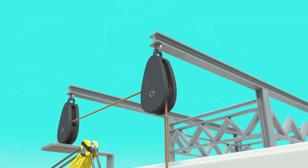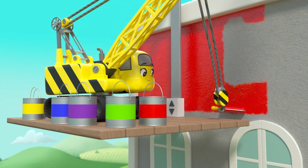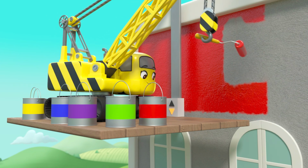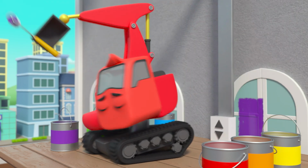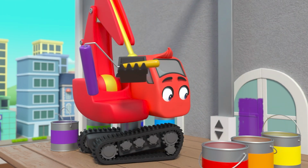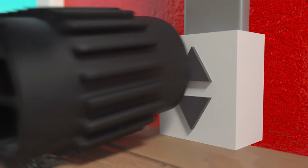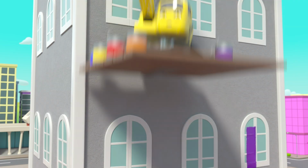Digley and Dazey are on two platforms that are connected. Dazey is starting with red at the top. She's lowering down her platform. But oops, it's made Digley go up. That's not right. Digley lowers his platform again. But that has lifted Dazey's up. Oh dear, this isn't going to plan.